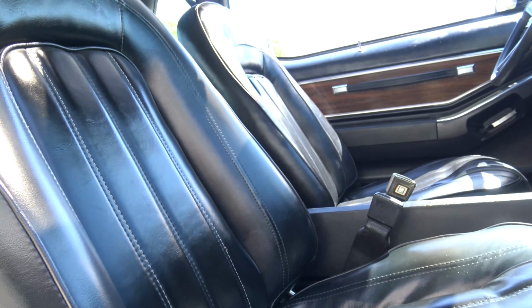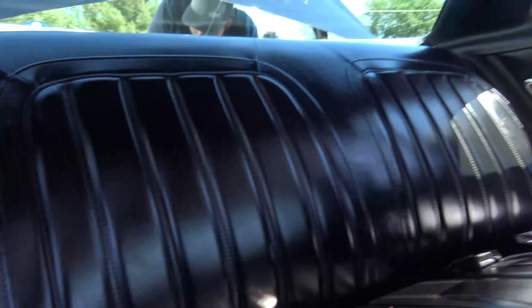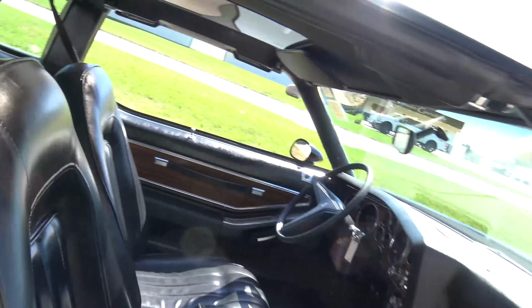GM seat belts, it's got the beautiful bucket seats, they're perfect. The back seat is excellent as well. Check out the wood grain on the door panels. The back door panels, front door panels are absolutely perfect. The headliner's excellent. Plastic around the headliner and back window is great as well.